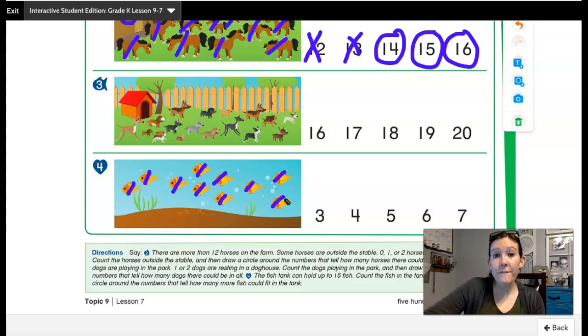I said 15 fish could fit. So if we draw one more fish, now how many fish are there? Do you remember how many we counted? We counted 10. We just drew one more, and now there's 11. 12, 13, 14, 15. We better stop there because only 15 fish will fit in this aquarium.